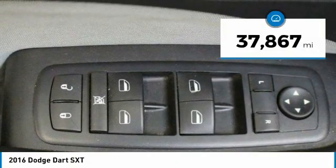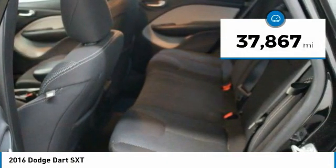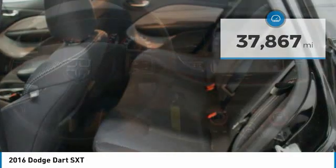This vehicle has less than 40,000 miles. Here are some of this vehicle's great options: tire pressure monitor, aluminum wheels, brake assist, traction control, stability control, daytime running lights, engine immobilizer, four-wheel disc brakes, front-wheel drive, remote trunk release.